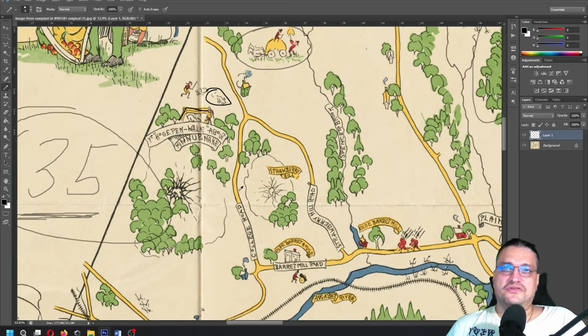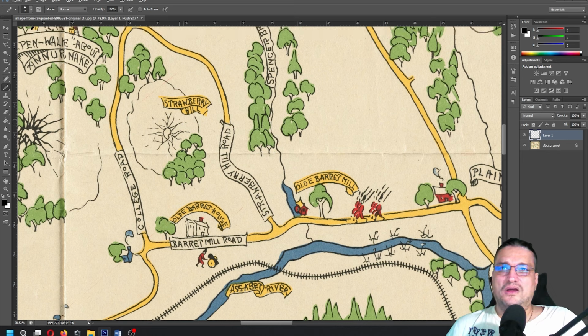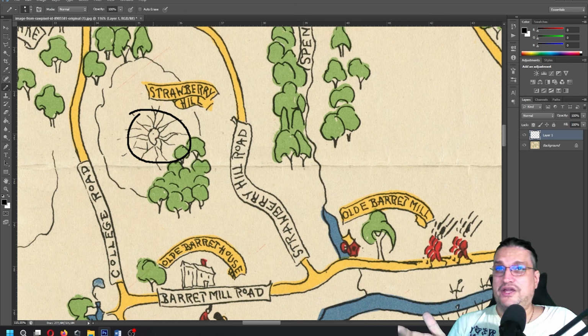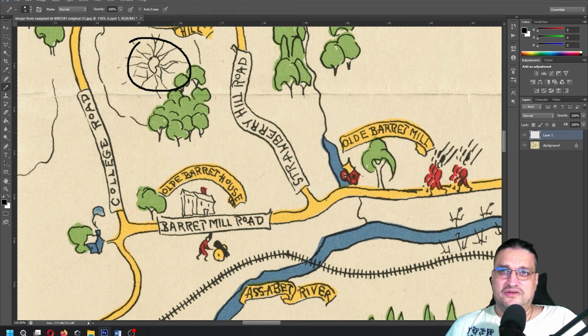Alright, forest, and near it Strawberry Hill. I think this is Strawberry Hill, seen from my side, because this is a perpendicular view. It looks more like a volcano. It looks like a crater. Well, I think these hills should still exist even now.